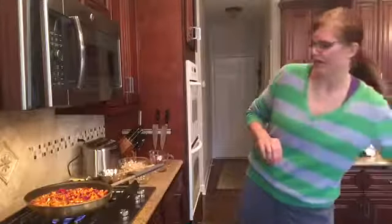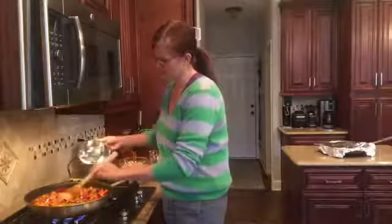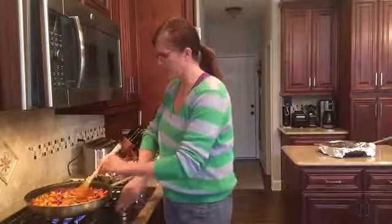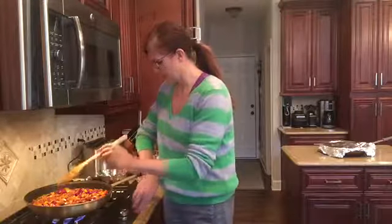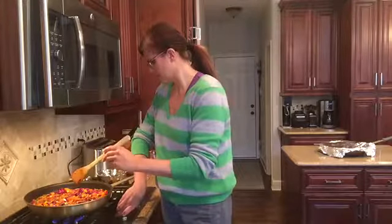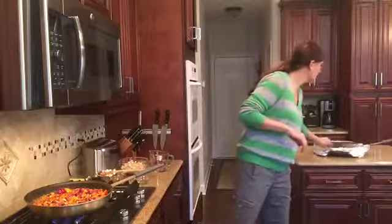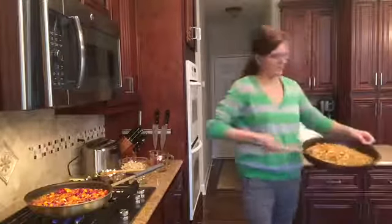Ooh, I forgot our garlic. So let me put that in too. And give it a stir. Make sure everything is all happy. It's brought up to a boil. I'm going to reduce it to a simmer, just like any other time that you're making rice. And then I'll give it a cover. And let me show you the final deal.